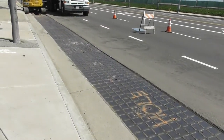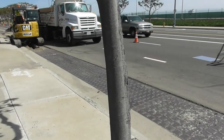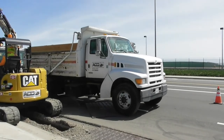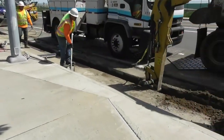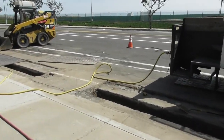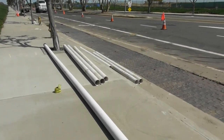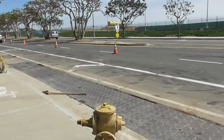Who knows? As I said, it's really hard to get info from this place. Yeah, they've got the street broken open. I like that. All right, so let's see what's going on over here. These pipes are not that big. Is this what they're going to be taking? Nah, I don't know what they're doing here. Let's just go walk down the block.